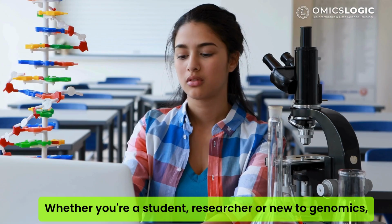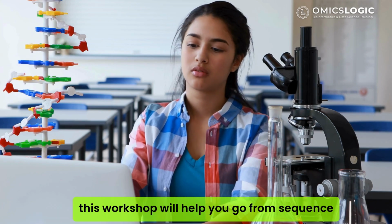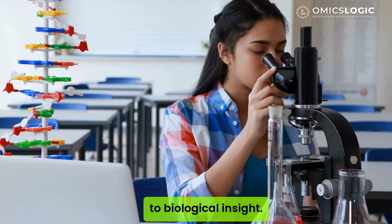Whether you're a student, researcher, or new to genomics, this workshop will help you go from sequence to biological insight.